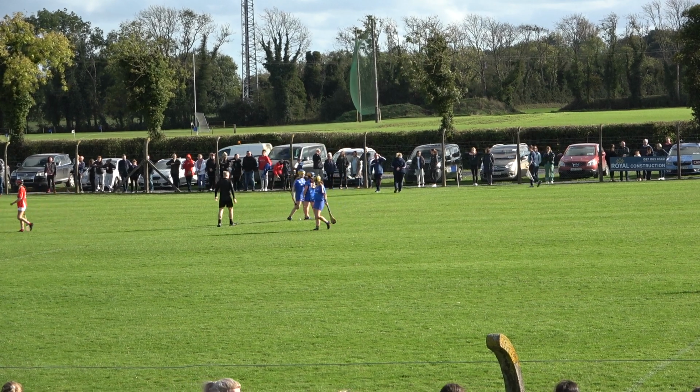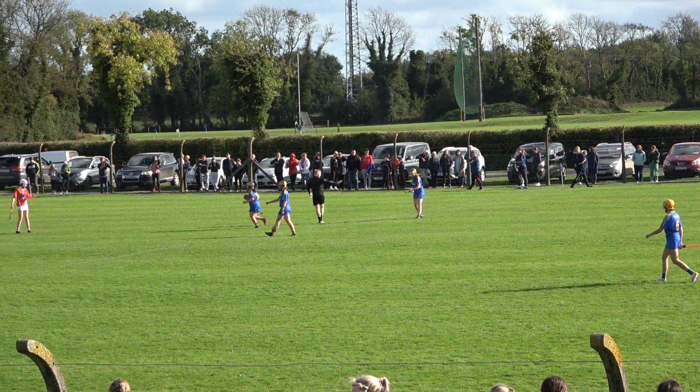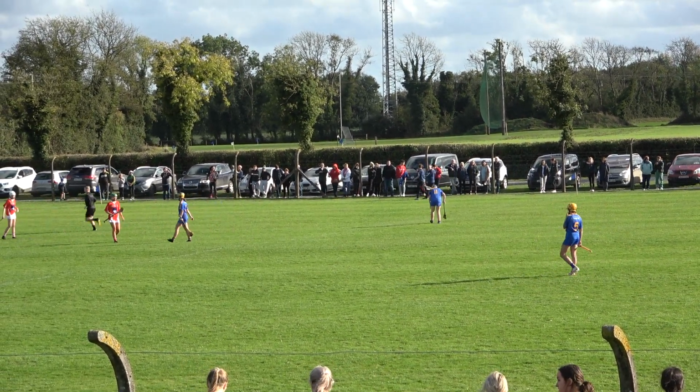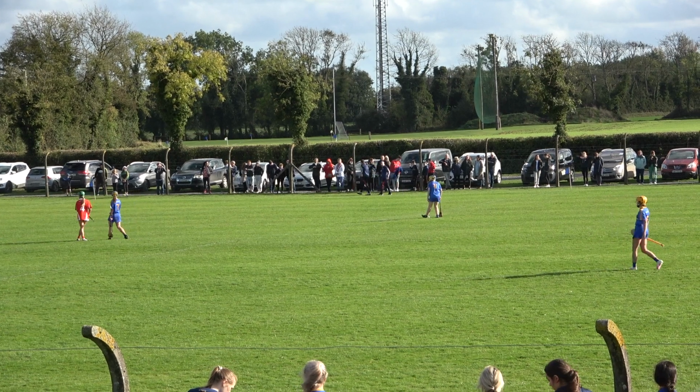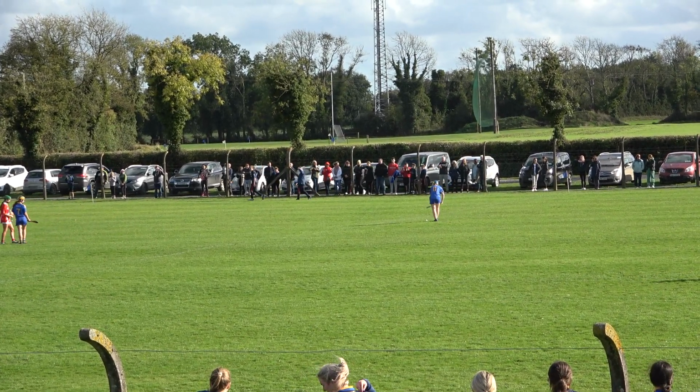I think they won't win this game, Ratoath, by scoring points at this stage. They do need some goals. So Laura Kelly stands over it. There are 12 minutes left in the game. There's 8:39 on the clock.